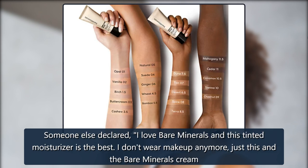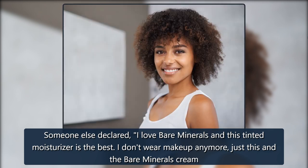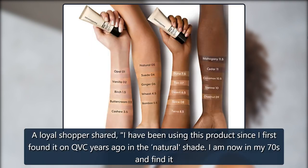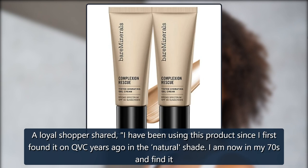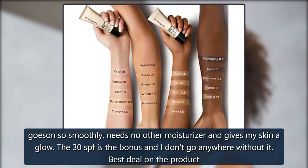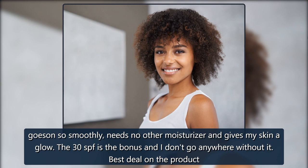Someone else declared, "I love Bareminerals and this tinted moisturizer is the best. I don't wear makeup anymore, just this and the Bareminerals cream stick for under my eyes." A loyal shopper shared, "I have been using this product since I first found it on QVC years ago in the natural shade. I am now in my 70s and find it goes in so smoothly, needs no other moisturizer and gives my skin a glow. The 30 SPF is the bonus and I don't go anywhere without it. Best deal on the product."